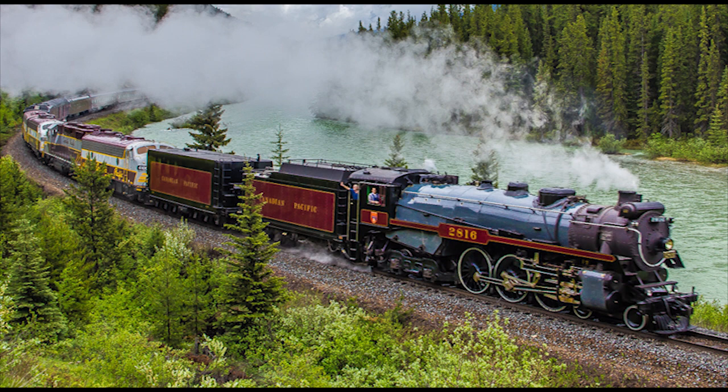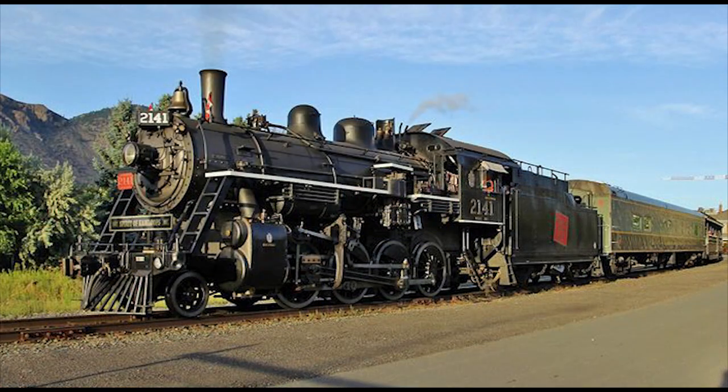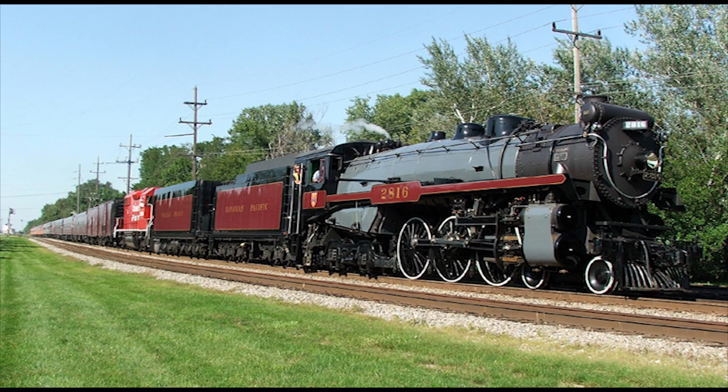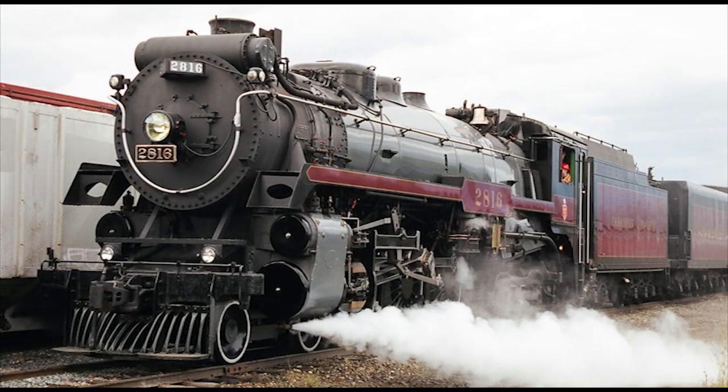Some of the trips No. 2816 has done over the years include two trips on the West Coast Express between Port Coquitlam and Mission, British Columbia in mid-May of 2002, a doubleheader with Canadian National 280 Consolidation No. 2141, otherwise known as the Spirit of Kamloops, on the Kamloops Heritage Railway in Kamloops, British Columbia back in 2003, and a series of trips south of the Canadian border through the states of Wisconsin, Minnesota, and Illinois between August and September of 2007, which also includes a doubleheader with Milwaukee Road No. 261.